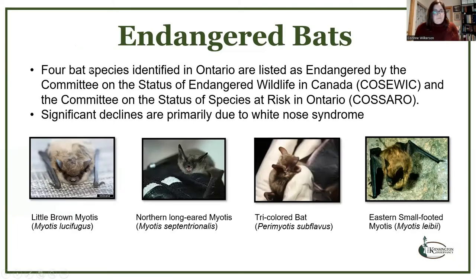So, partially because of white nose syndrome, we have four endangered bat species here in Ontario. We've got the little brown myotis, the northern long-eared myotis, the tricolored bat, and the eastern small-footed bat.